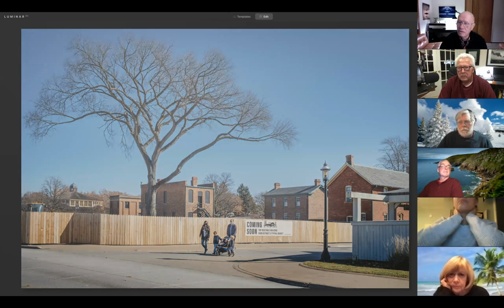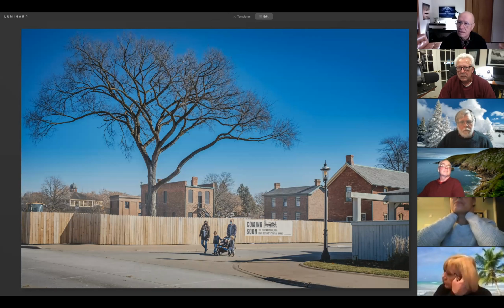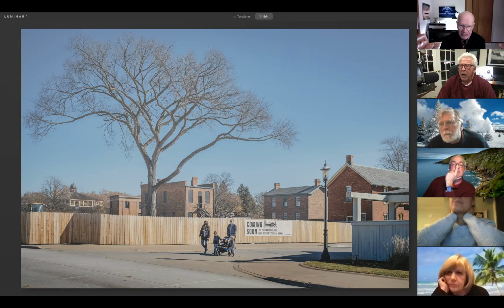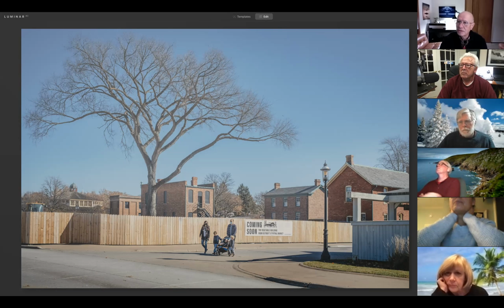You can go to layered fog. And I'm not sure what it's doing there. Mist. Augmented sky. And this is pretty much the same as it was with the Luminar 4. So if you had Luminar 4 before, this is a slight improvement. I'm not sure you would want to spend the money to get this, but sun rays. Sun rays is interesting.